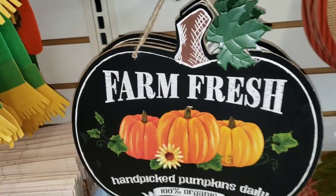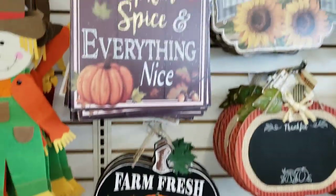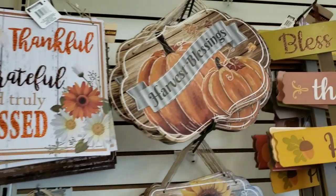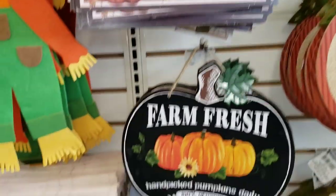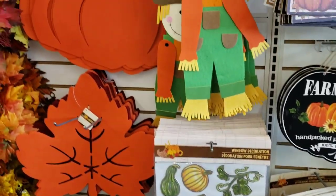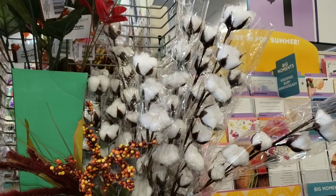But I was happy to see that little happy harvest and this farm fresh. Yay, so cute, so cute. And this pumpkin spice everything nice, thankful, grateful, and truly blessed. Harvest blessings, give thanks. I mentioned before, well, in stickers, but I have plenty of stickers even from last year. A little scarecrow, a little thankful and blessed.